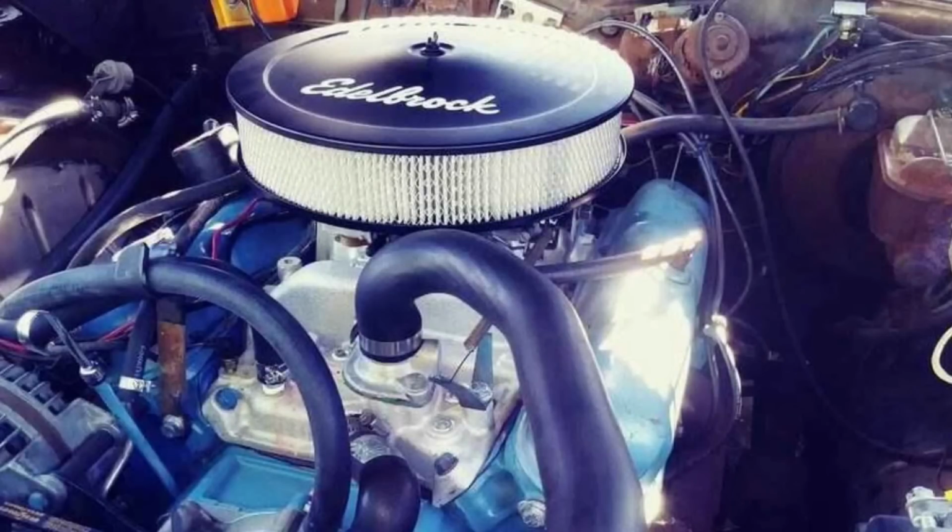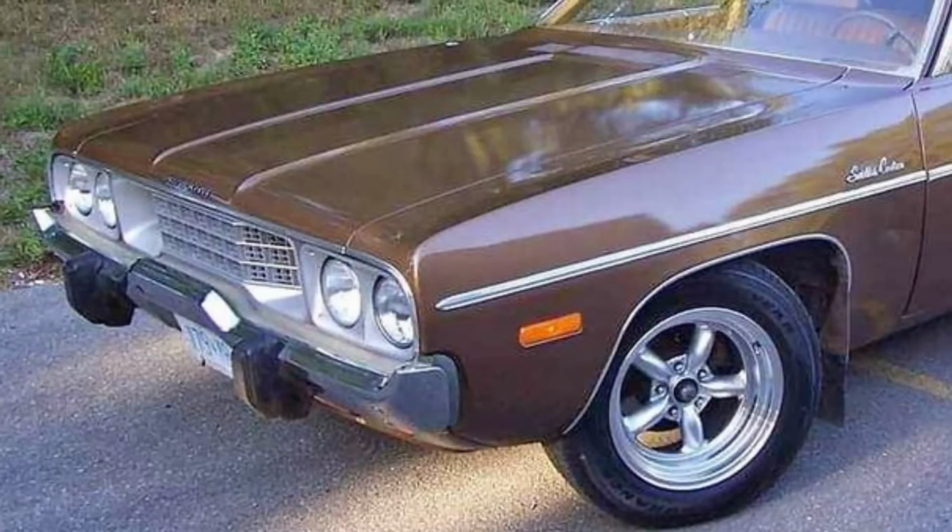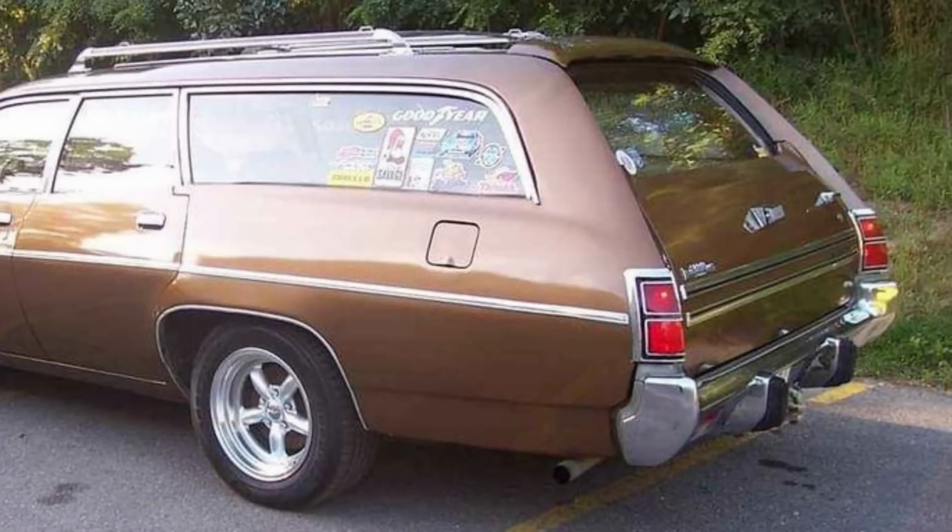The matching numbers 318 engine has been rebuilt with a Thermoquad carburetor on a Performer intake. The cylinder heads have been rebuilt and optimized. The car has a new clutch, new rear springs with air shocks, new K-frame bushings, and new front shocks. Dual exhaust with side exit tips, 1608 mag wheels with Goodyear tires, and the original wheels and hubcaps with a spare tire are still available.